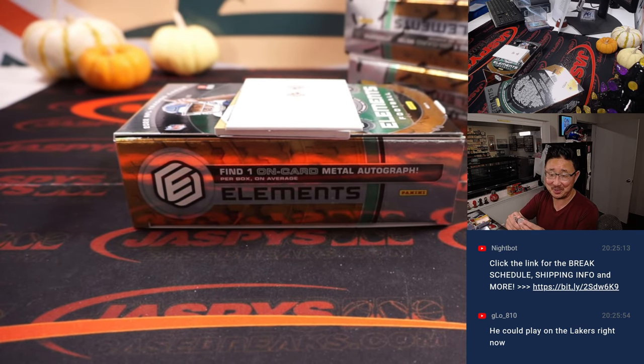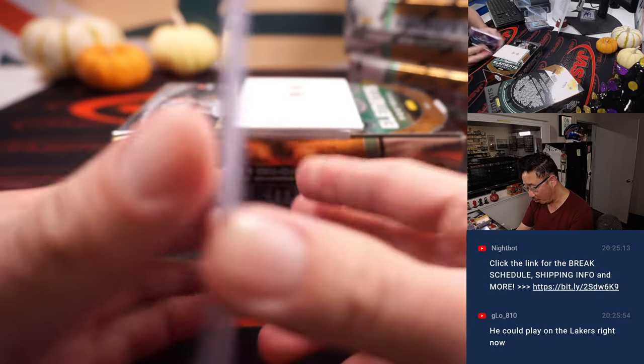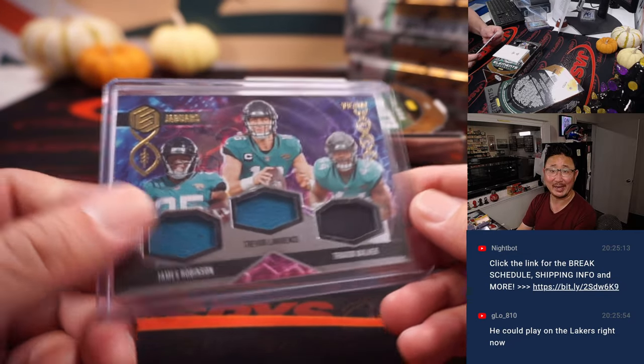Yeah, the Lakers could use some size, Gio, you're right. Let's sign him up. He's only 42 years old. That's about LeBron's age, right? 40 out of 74. Well, I don't know what Jeremy Shockey looks like now.